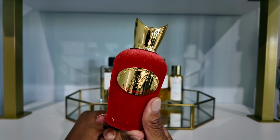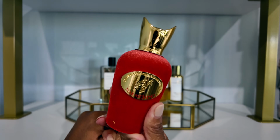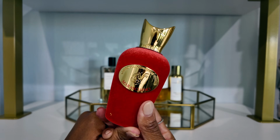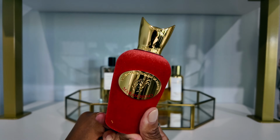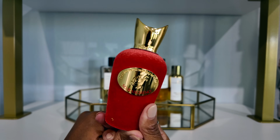However, I will say after wearing it this time around, I felt like the cherry stuck around a little bit longer. And yeah, I still wish the cherry stayed until the end of the fragrance, but it just does not. But it was a nice wearing experience. I think I wore it twice.